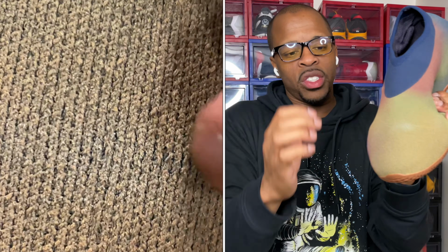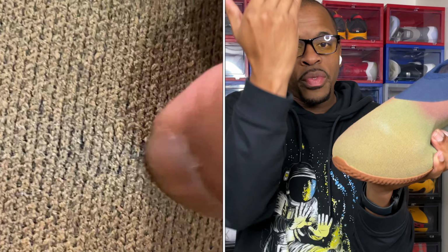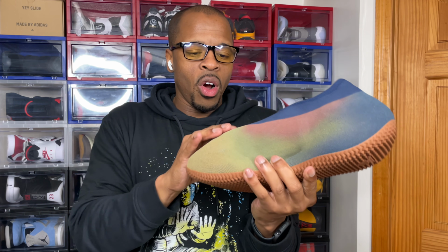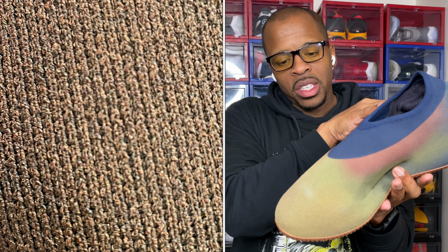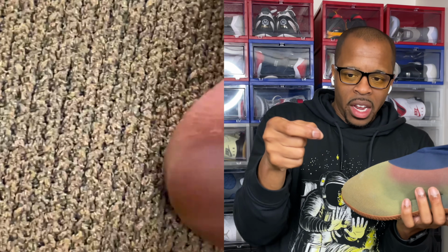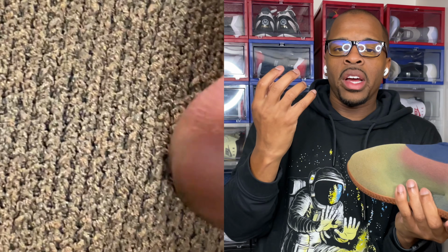Your dog gets a hold of it and starts doing this. Will that lift the Primeknit up and make this all fuzzy? Whatever they put on the shoe in terms of a coating, that coating is basically hardening the Primeknit all around, and it's keeping everything in place. Again, you'll see the video right here of me poking at it, magnified, to show you guys how this was basically constructed.